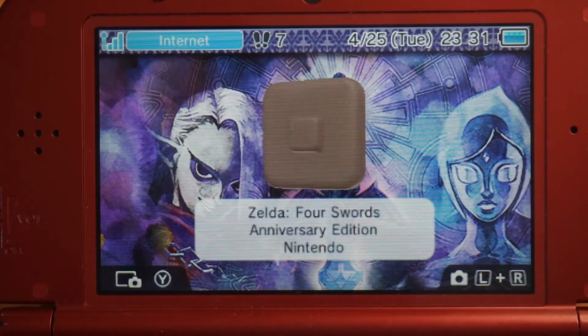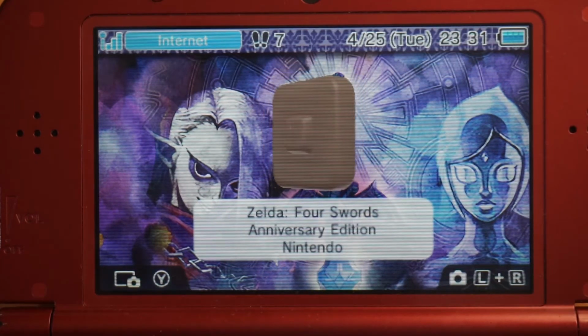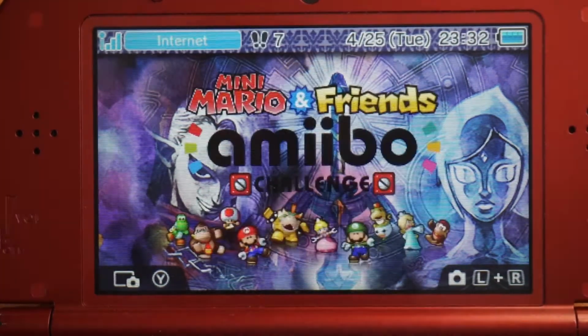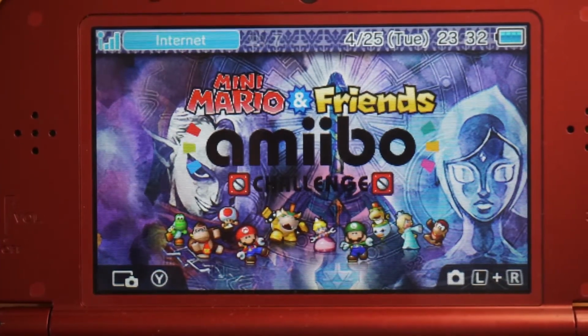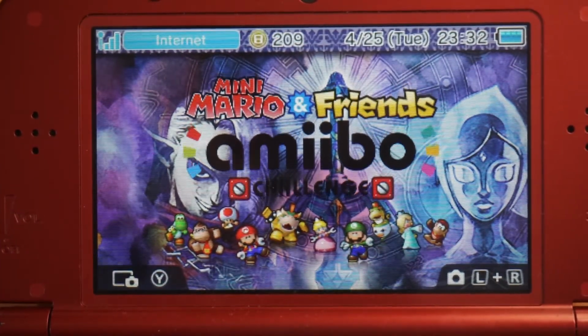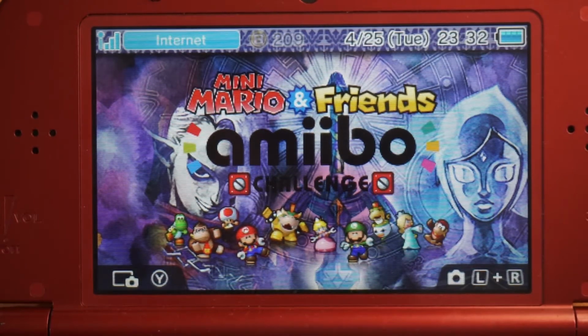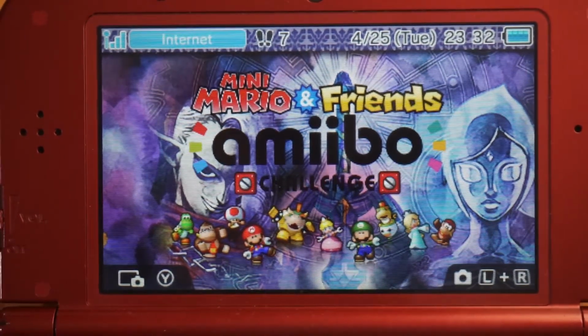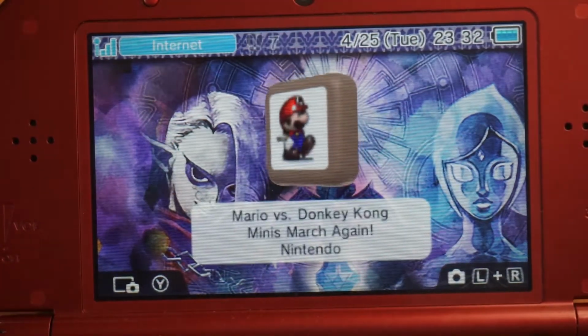Here I have Zelda 4 Swords Anniversary. This was like a free title during like the Zelda 25th anniversary. It's pretty fun. You can play with friends. And then here I have Mini Mario and Friends Amiibo Challenge. It's free to download, but if you have Amiibo from the Mario series, basically you can scan them in and it gives you levels. And the number of levels you have is dependent on how many Mario Amiibo you have. Mario and Donkey Kong Minis on the Move. Mario and Donkey Kong Minis March Again.